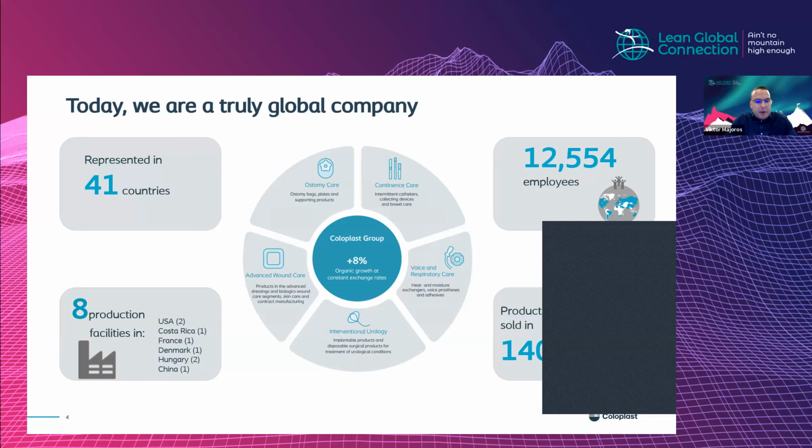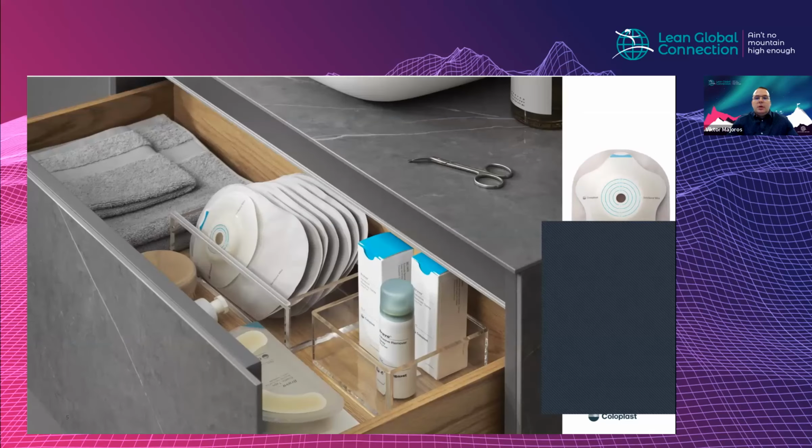And in this hard period of business life, it's really not easy to imagine growth. But in the center of the picture, you can see we have 8% organic growth. And I'm really happy about that. We try to optimize our production by the automation process. And for us, it means growth again. So some words about what we're doing here.